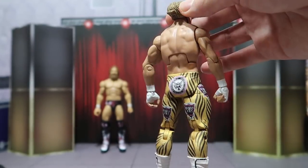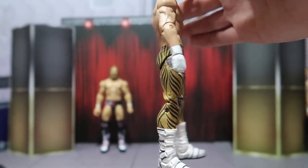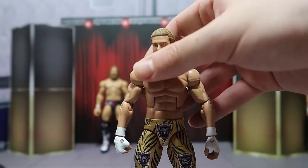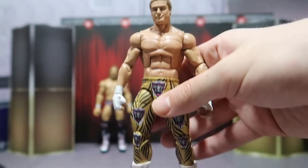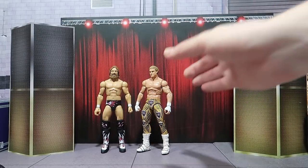And yeah, let's take a look at it from the back. There we go. Really darn cool Dolph Ziggler. I'm really jealous. This is going to be available, I think. So if you want that, make sure to check out the eBay page right now. This is probably going to be up right now.